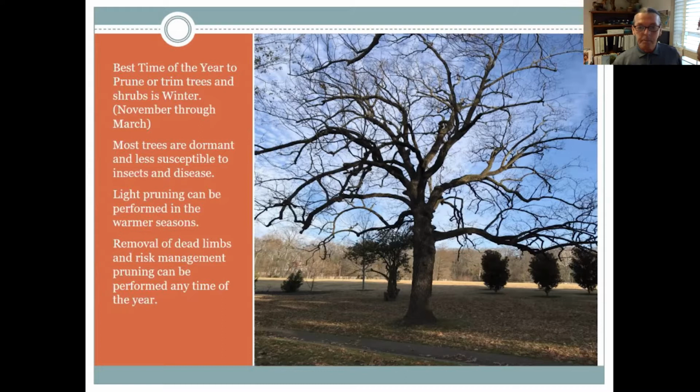The textbook says the best time to prune your trees is when it's cold, when the trees are dormant. But dormant is not necessarily true either, because the trees are still growing during the winter. It's just that the deciduous trees will shed their leaves, and they're preparing to grow their new leaves for the following year. So winter is the best time to actually prune your trees.